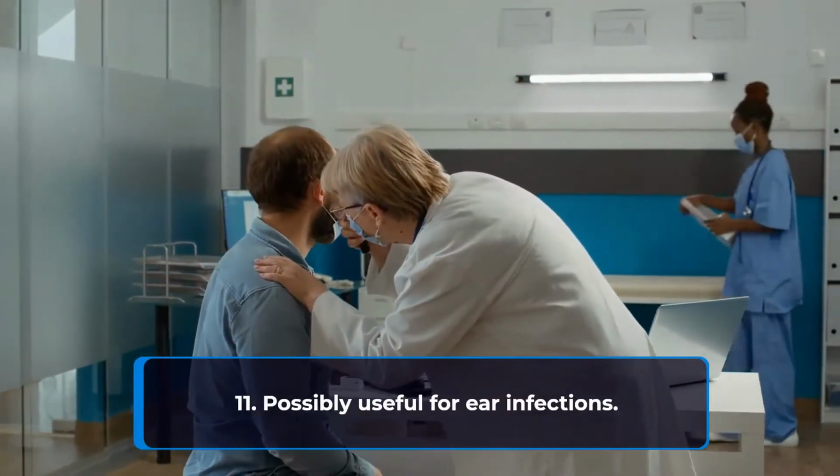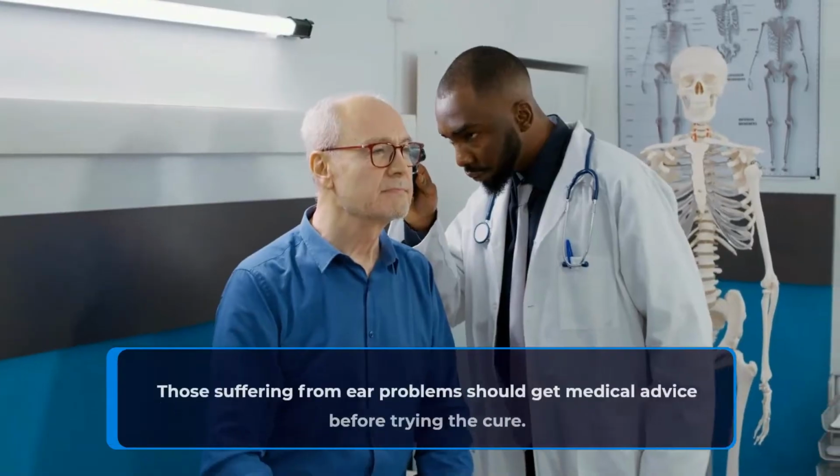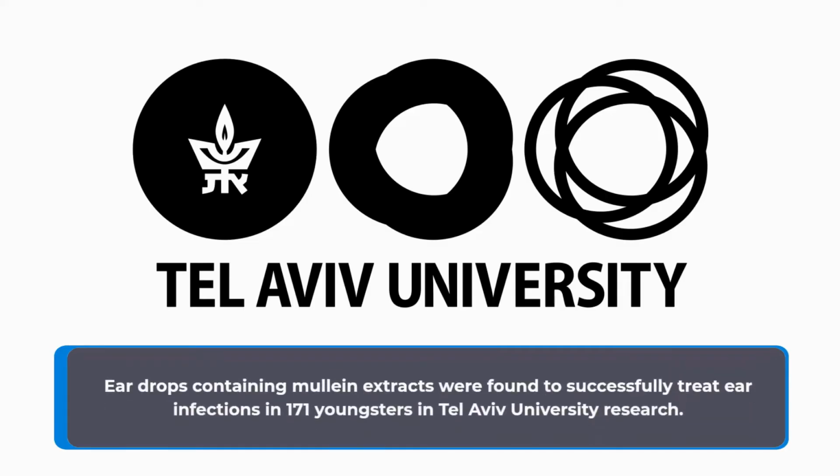11. Possibly useful for ear infections. Ear infections have been treated using mullein leaves. Those suffering from ear problems should get medical advice before trying the cure. Eardrops containing mullein extracts were found to successfully treat ear infections in 171 youngsters in a Tel Aviv University study.